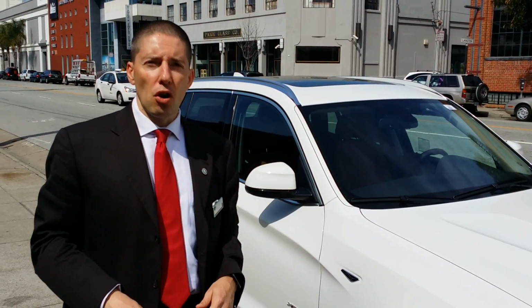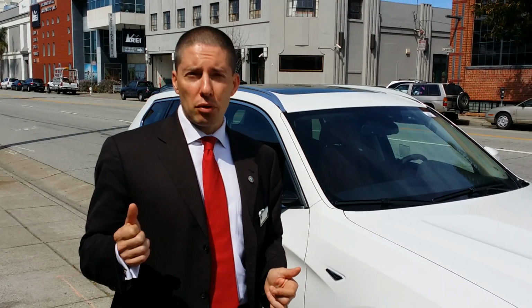BMW San Francisco. Today we're going to take a look at the first 2015 X3. The X3 went through the LCI, life cycle impulse, or what we call facelift. It's basically the same shell, but it looks a little bit different. It's got a little bit different functionalities. There are two new models, one of which we're going to drive, and we'll talk about the other one.